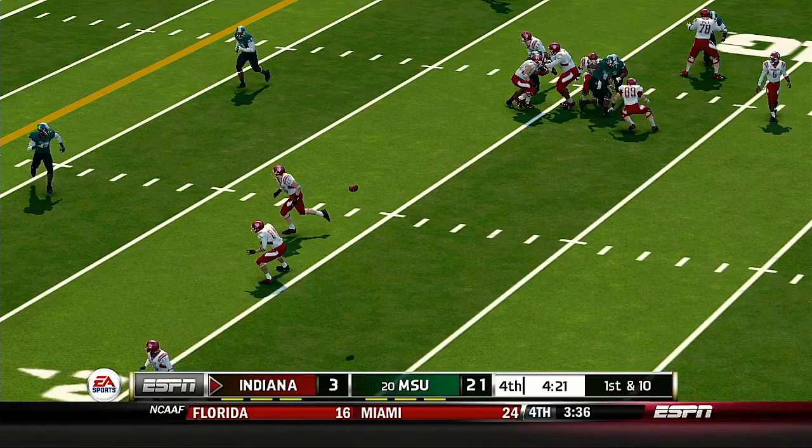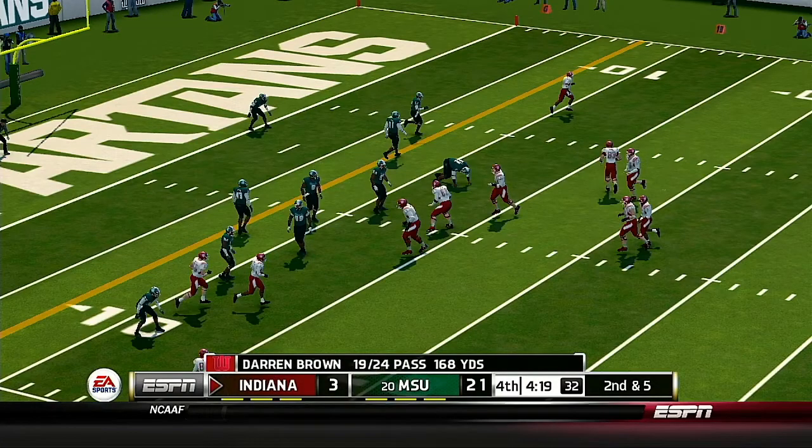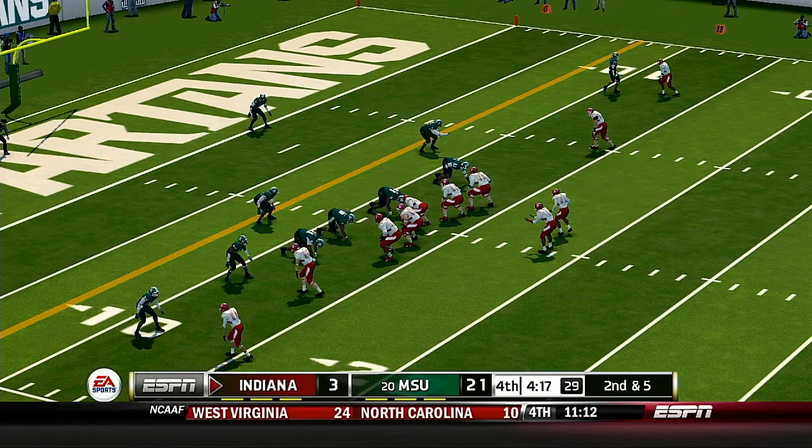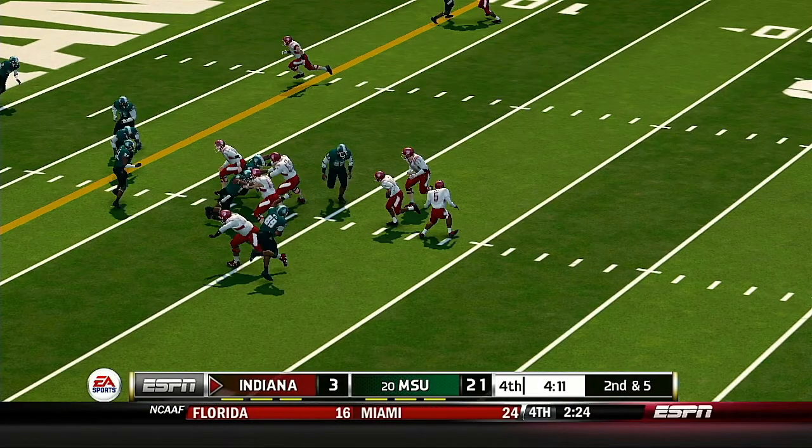He might have a chance. He's pushed out of bounds at the 13. That brings him. There's a fumble. It's picked up. Tackle made at the 11-yard line.